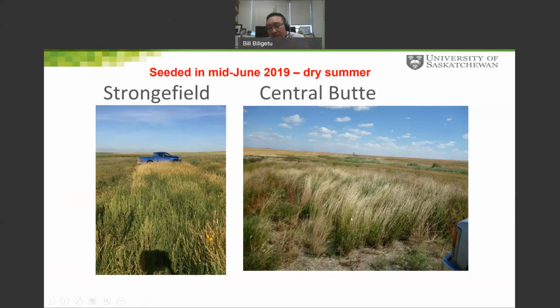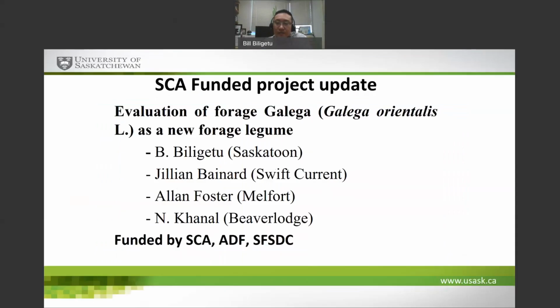Central Butte, we also did the same thing, we never managed it, especially this year because of this COVID thing, we didn't go there until very recently to take some pictures, and we found establishment was not too bad for these two sites. So the next portion of my presentation is I want to give you an update on a Saskatchewan Cattlemen's Association funded research project.